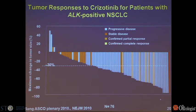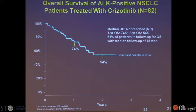This is one of the waterfall plots that we like to use, where if you're below the 30% line right here, it's indicative of a response, and if you're above it, it indicates progressive disease. This is from the time of treatment, from the first dose of crizotinib. At 2 years, around 54% of patients were alive, and that's much better than what we normally see in lung cancer trials.